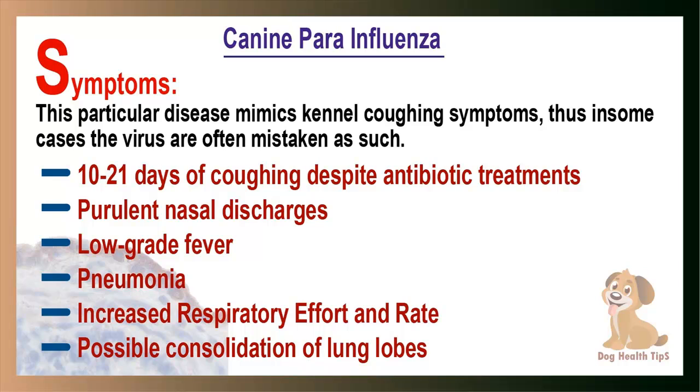Symptoms. This particular disease mimics kennel cough symptoms, thus in some cases the virus is often mistaken as such. 10-21 days of coughing despite antibiotic treatments. Purulent nasal discharges. Low-grade fever. Pneumonia. Increased respiratory effort and rate. Possible consolidation of lung lobes.